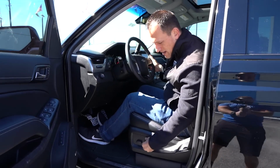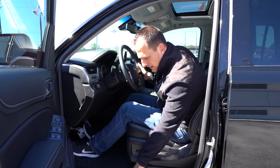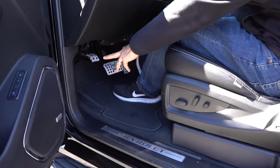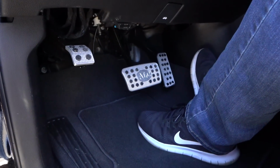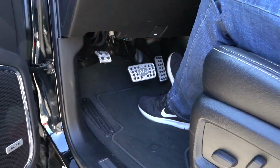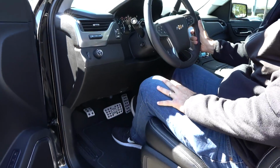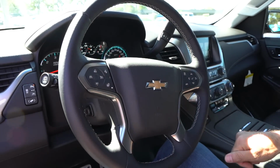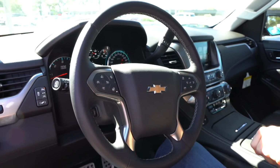You do have your power adjustable seats, the Chevrolet badge logo. Look at the pedals though. ALC did a great job, not only with the e-brake pedal, but also the brake pedal and the throttle. Very, very nice touch. Steering wheel, they didn't do anything. This is a zonk. They didn't change the horn button. They didn't change the wheel. Change out this whole thing, please, especially for $82,000.